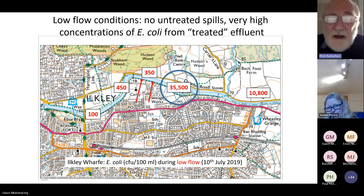But then just a month later, river levels were way down and there were no spills occurring from the storm overflow. You can see there that 350 is the value below the storm outflow. Not, of course, discharging at that in these conditions, and upstream pretty low levels, 450 and 100. But then below the sewage works, we've got this huge figure of 35,000 or so, indicating that it's not just fecal bacteria coming from untreated effluent that a lot of people think about. In fact, treated effluents have got very high concentrations of E. coli as well. And then you can see the decline back downstream there to 10,000 or so with that die-off.